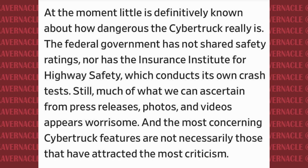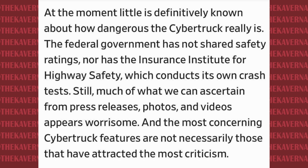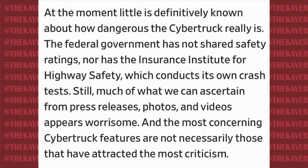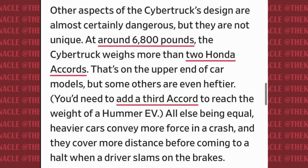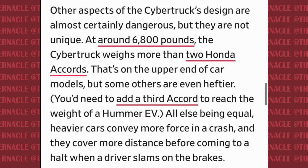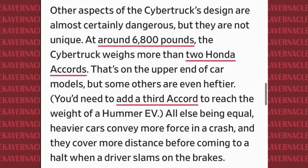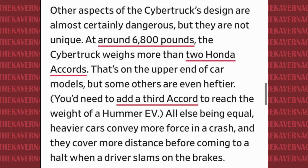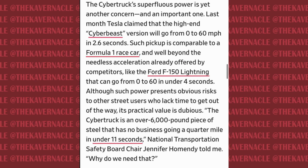The federal government has not shared safety ratings, nor has the Insurance Institute for Highway Safety, which conducts its own crash tests. So, talking about things more relevant to what I want to talk about today, the weight is 6,800 pounds, which weighs more than 2 Honda Accords. Heavier cars convey more force in a crash, and they cover more distance before coming to a halt.